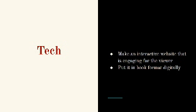In terms of tech, we wanted to make an interactive website that was engaging for the viewer, which meant a lot of hands-on interactivity with the people who get onto the site. And because this is a mostly digital affair, and because this is going to be a website, we wanted to make the book format digital as well.